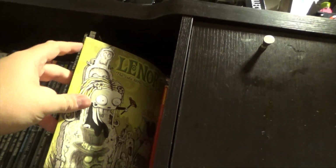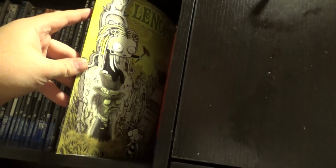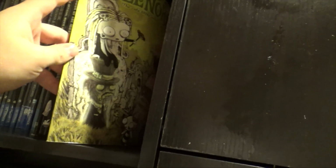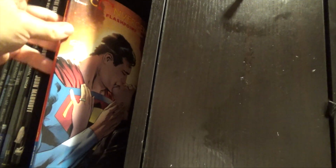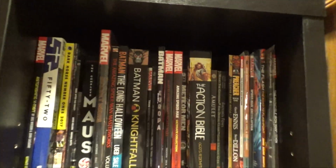I don't know where I got this from, but yeah, I got it. It kind of looks like a Don't Starve art style, or Tim Burton, maybe. Convergence Flashpoint. Convergence is actually a guilty pleasure for me. A lot of people didn't like it, but I don't know. I think it's pretty good.